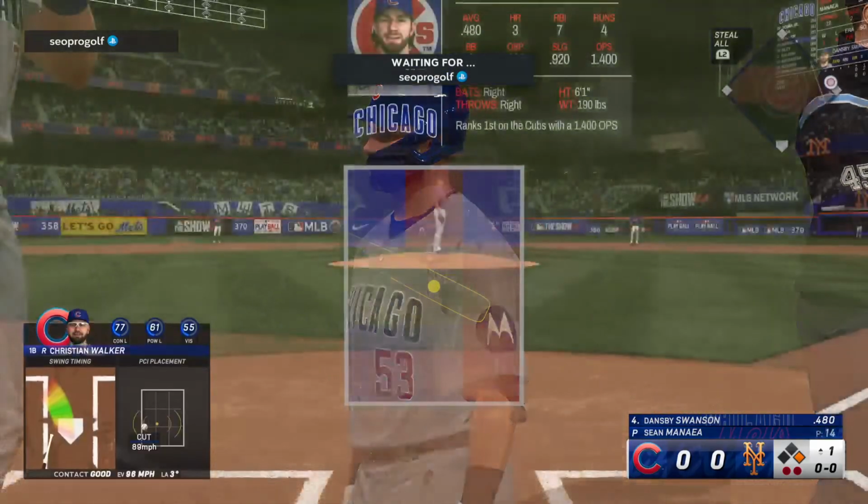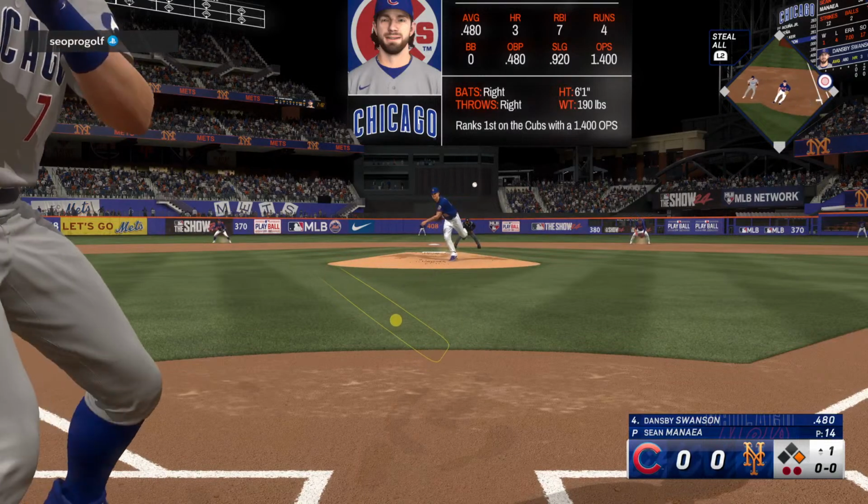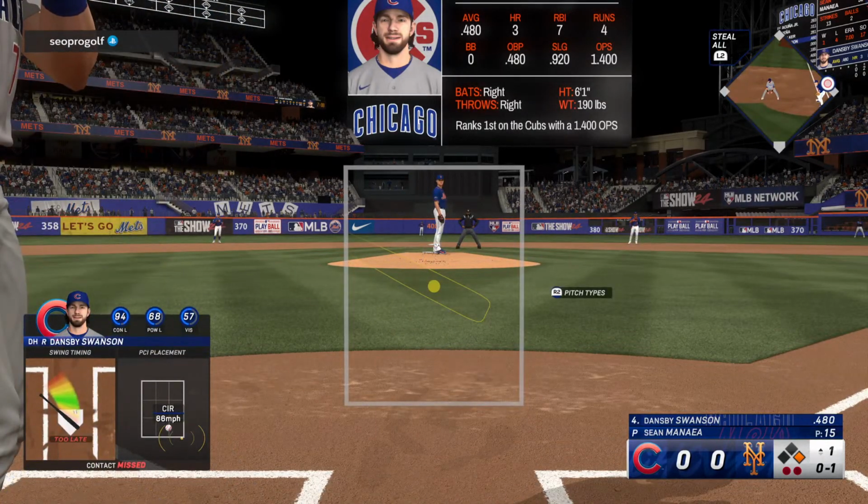Everything came together for him. Just found a way to slap that ball down the third baseline. That's really excellent bat control. Kind of goes back to all those drills you see hitters do off the tee where it's placed in different spots. That was just nice.